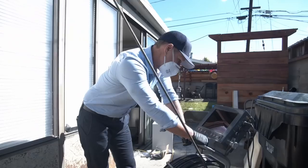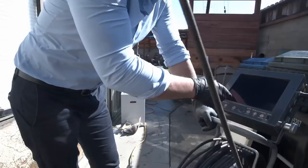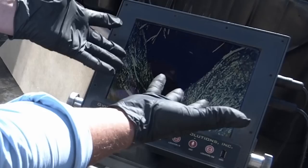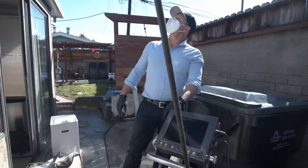The other feature about this camera too, ooh, look at this, look at this. Come back. Keep coming. Look at the amount of roots right here. But look at the visual you get from this camera, you guys. Sewer line looks good.